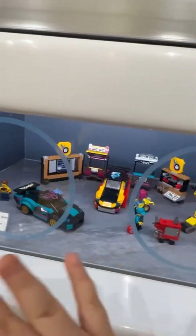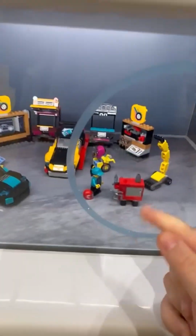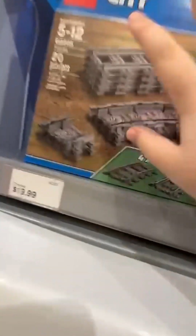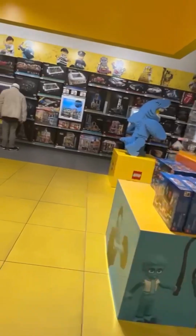This one, which is like about cars, totally cool. Might buy this one too. Look at this one. Tracks. You could put a train on this. I recommend buying the statue or that shark guy, or many others around the store. There's also a little Lego you could get, maybe.